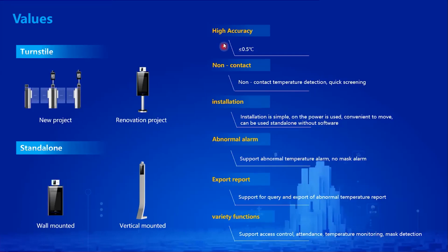And the benefits of these devices are the values we get from using them. It has very high accuracy, plus or minus 0.5. When we say plus or minus 0.5, it means that if you put this device in a very stable area, the error will be less than or equal to 0.5. Maybe the real temperature is 36.5, so this device may give you 36.5 or 36.6. No matter, it will be less than or equal to 0.5.